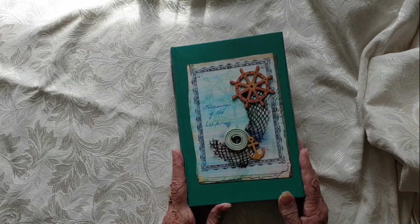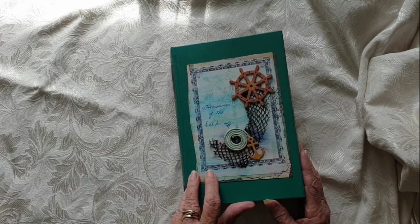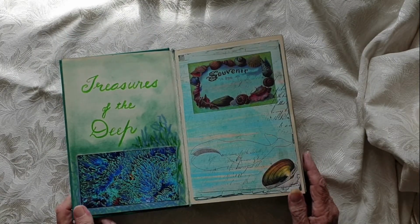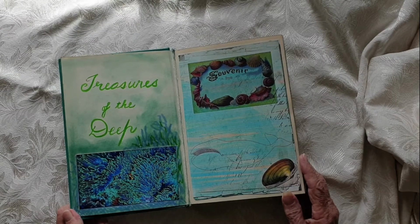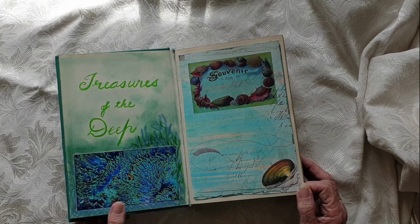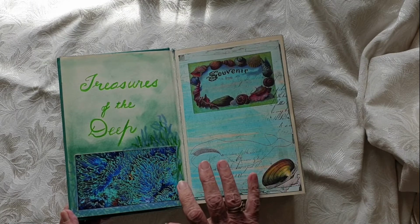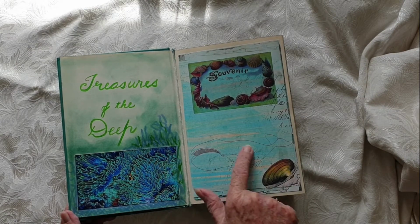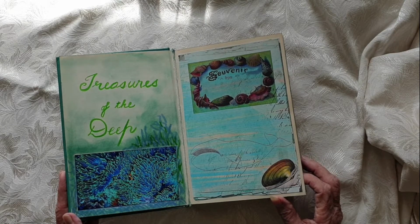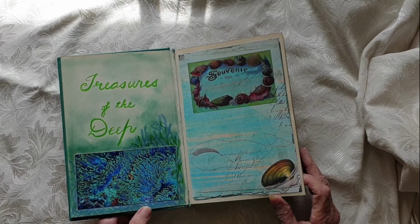I've called it Treasures of the Deep. The kit's called By the Sea. But I am a bit of a greenie. I'm what I call a soft greenie. I don't march or do any of that. I just take care of my own environment and the immediate environment around me. But I really care what happens to our resources. And this gave me an opportunity because I saw the whale and a few other things that you'll see as we go through, and decided that I should devote this book to my love of the ocean.